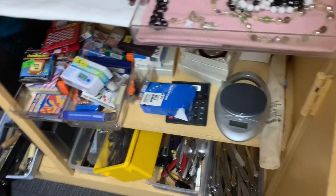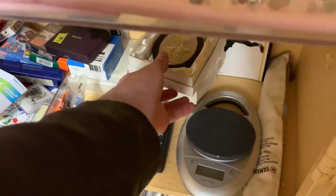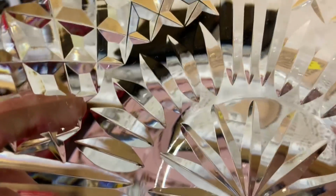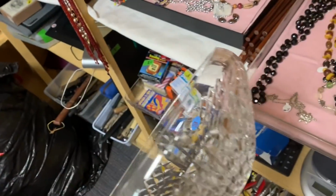Hey darling, how are you doing? Thank you. You never know, sometimes this glassware has maker's marks that people miss, and this bowl is actually a Waterford bowl. It's got the watermark here on the bottom. It's in perfect condition. There's no chips, no cracks. It should do fairly well.